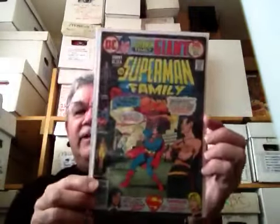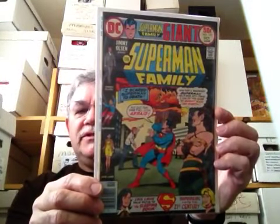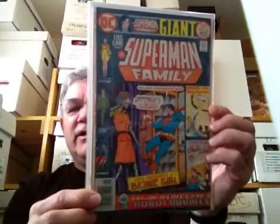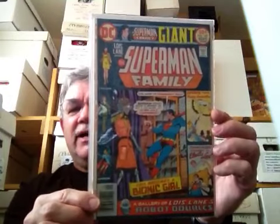More Superman Family. 179. More Schaffenberger. More of the same. Number 178, Superman Family. I always love this story where Lois gets turned into the Bionic Girl, and a gallery of Lois Lane's robot doubles.